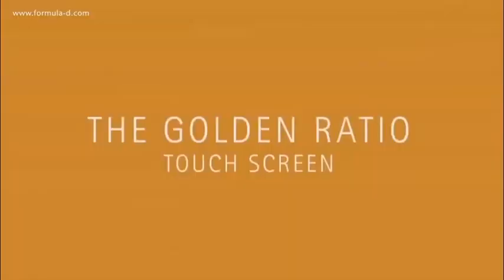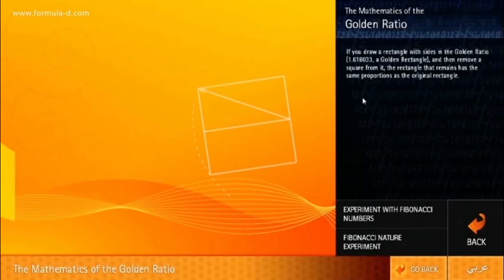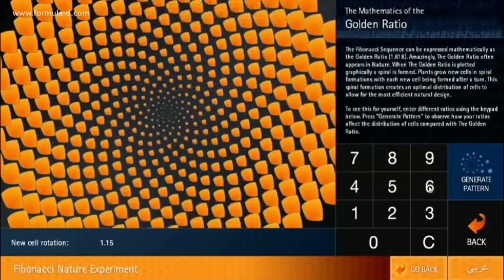The Golden Ratio touchscreen explores the role of Fibonacci, who was the first to introduce Arabic numerals to the West. It also highlights the connection between the Fibonacci numbers and the golden ratio, shows examples of the golden ratio in nature, art and architecture, and lets users experiment with numbers to create their own geometries based on the golden ratio.